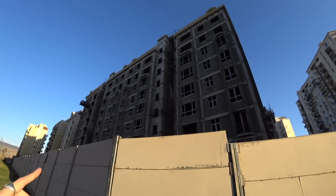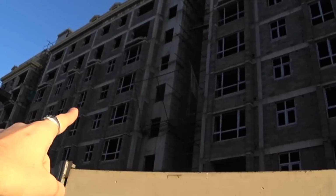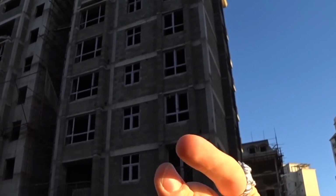And here you see there are some buildings that are still being built, and they have the classic Chinese touch, like the suicide Foxconn factory nets right there. You can see that a lot of these, the way the building is stuck together, they have like these huge holes.